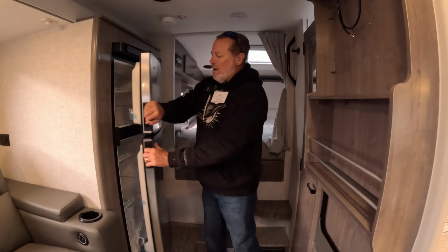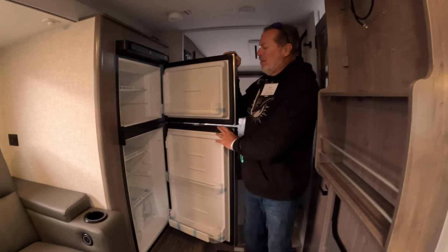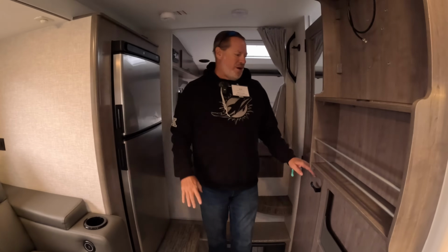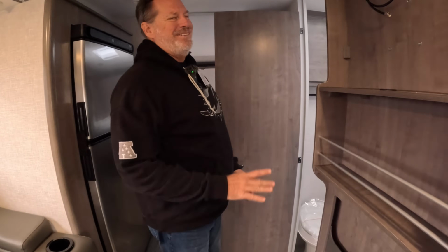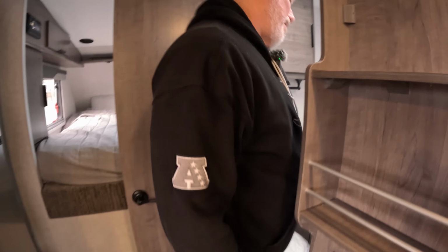And back here across the way, this is a Norcold fridge, and you might find this look familiar because this is the same fridge that we have in our Tiffin Wayfarer. Right across from the refrigerator, here's the bathroom. Now, I don't have my hopes up, but okay, now we're talking here. We have a dry bath. We've got a dry bath, Rose.